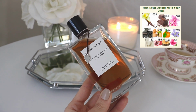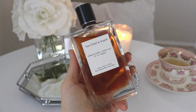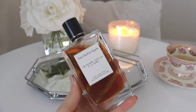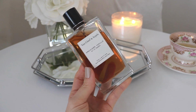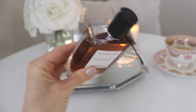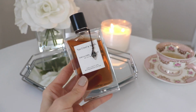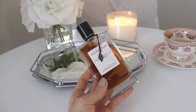This lasts forever on my skin. It lasts forever on my clothing. This is a compliment getter. It truly is just one of the most beautiful, decadent vanilla fragrances, and I absolutely love this one. So I like to wear this one for cooler weather as well. Excellent for fall, autumn, and winter time. And I also just really enjoy the packaging. I just think the packaging is so beautiful. But this is for sure one of my favorite vanilla fragrances.